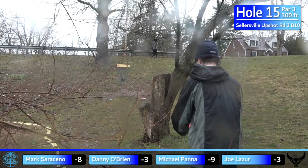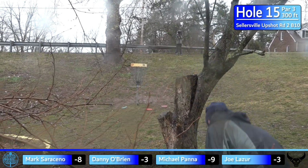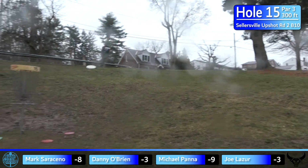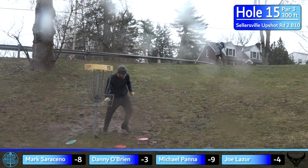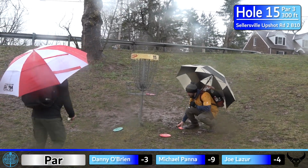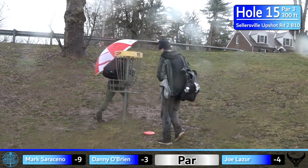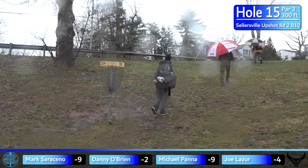And Michael liked Mark's play from closer, using the pin to slow your disc down. That works as well. Danny to save his par just a bit low. Joe with a death putt look for a birdie and nails it, going towards the out of bounds and gingerly running down the hill, trying not to slip. But excited Joe with 3 birdies in the last 4 holes, I believe. So Mark taps in his par, and we're back to tied at 9.